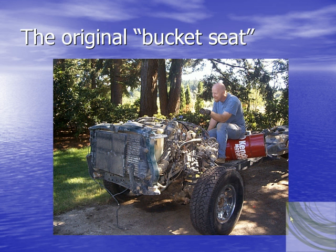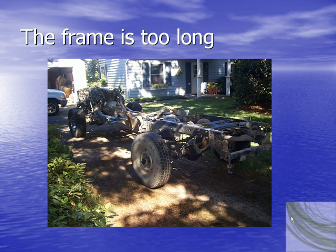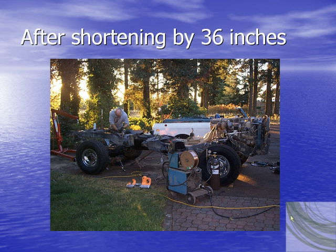Well, we noticed that there were some fun days. And so you see the original bucket seat as nothing more than a bucket sitting in the place where the cab and drivetrain are going to sit behind this massive Cummins diesel. We discovered that the frame was too long, and being a full-size long bed truck, something would have to be done. So Rob went on the web, found the VIN number of this vehicle, and actually looked up the actual place on the frame and shortened the body frame by 36 inches.